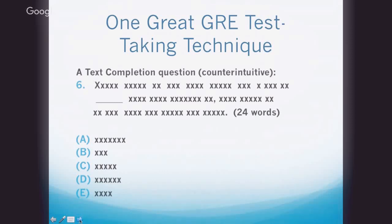And the goal here is to put in the word from the answer choices that best fits the sentence. You don't know what the sentence is. Neither do I. But with the method I'm going to teach you, it doesn't matter what the sentence is. So there's the sentence, and I'll show you how most students do this question, and they do it in an inefficient and ineffective way, typically.